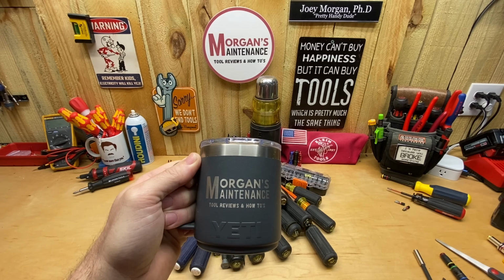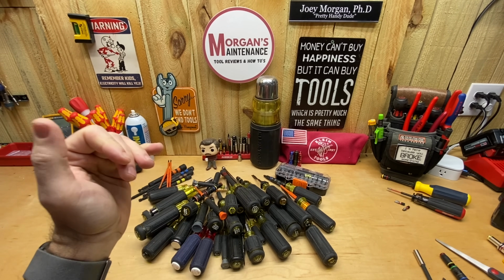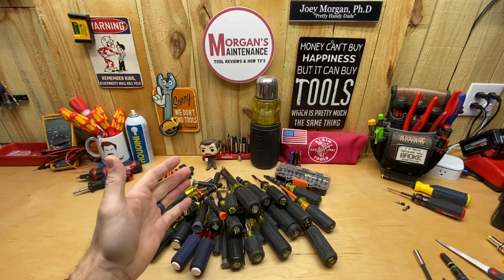Hey guys, Morgan's Maintenance. Today's tool talk is going to be my top 5, probably top 6 as a matter of fact, Klein Tools screwdrivers. As you can see here, I've got a lot of them, and this probably isn't even all of them.